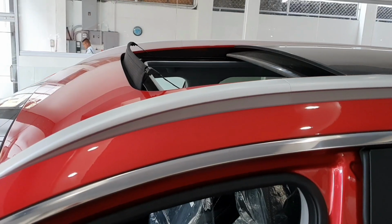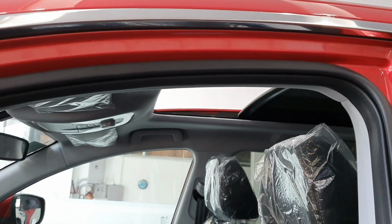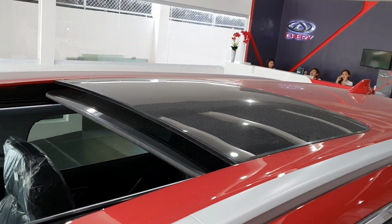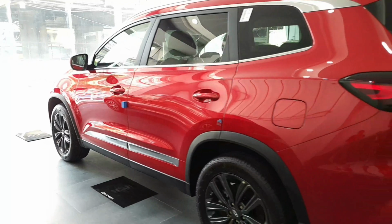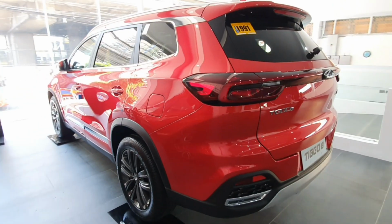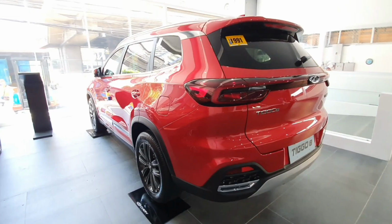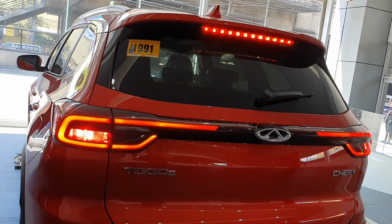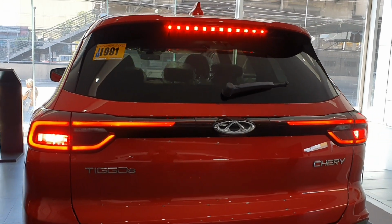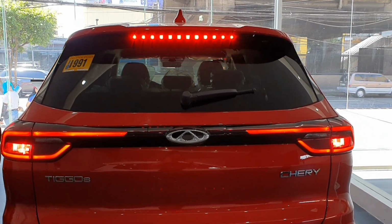Moving on to the top, it has a panoramic sunroof, silver roof rails, and a shark fin antenna. Moving on to the back end, starting from the top, it has a roof spoiler with mounted backlight. It also has a continuous full LED taillight with a distinctive light strip design for a more aggressive look.